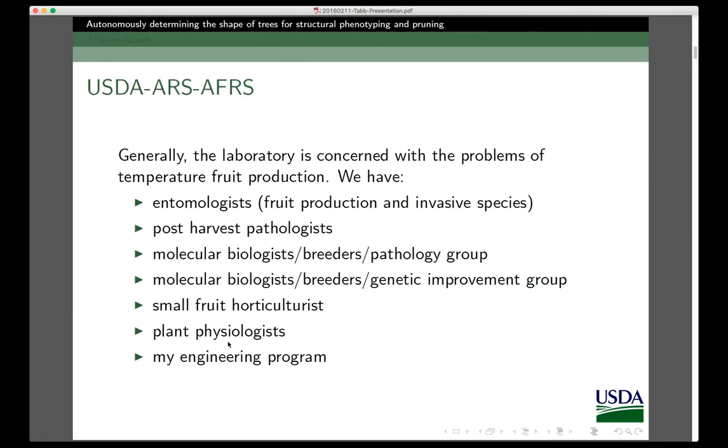So this lab has a lot of different disciplines contained in it, and it's generally concerned with the problems of temperate fruit production. So that means apples, peaches, plums, pears, and we also do berry crops. That would also include cherries, but we don't happen to have anyone working on cherry at the moment. So there's an entire ecosystem of people to work on these problems.